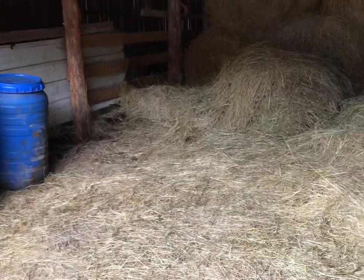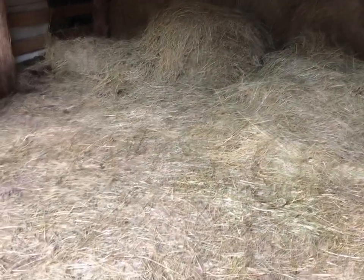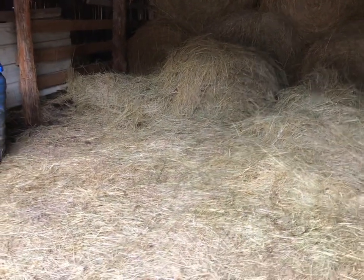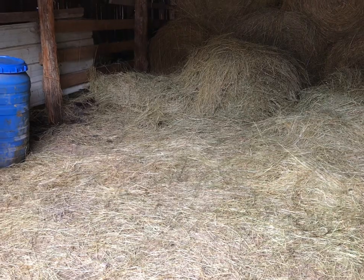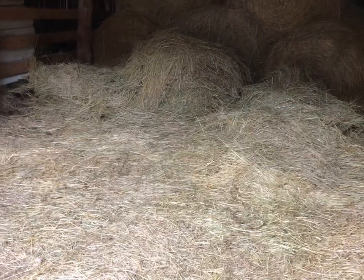Today, we're going to be dealing with an abundance of loose hay that has fallen from our hay bales. What we're going to do with this hay is load it up and take it out to the chicken coop for the chickens to spread around and have something to do.